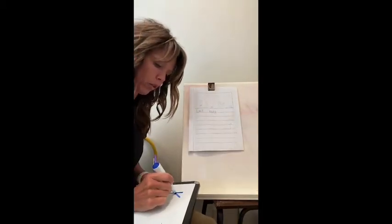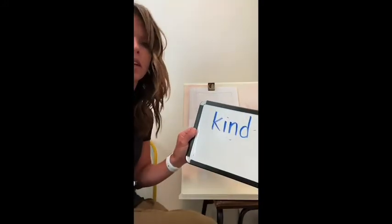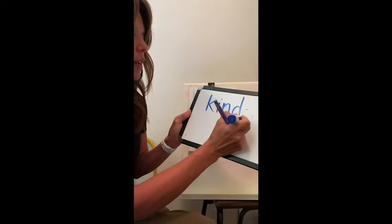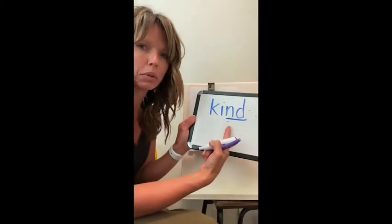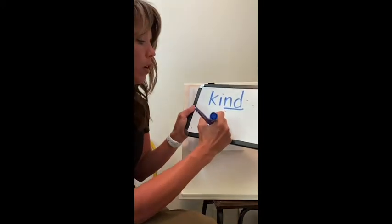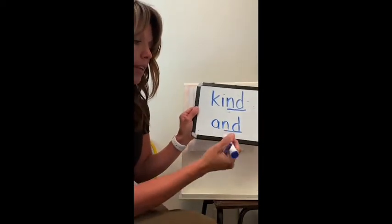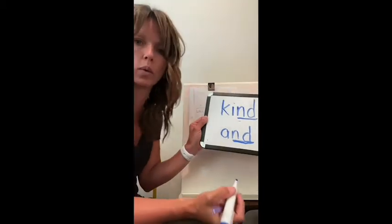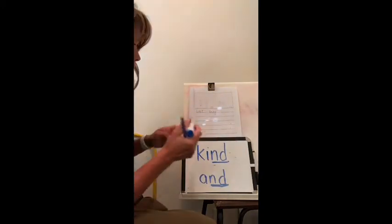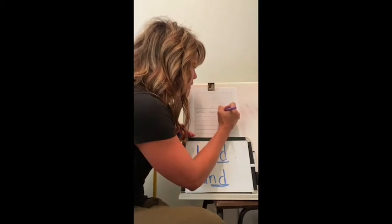I do want to show you something real quick with this word. Kind. Okay, so we've done this word a few times, so I'm not going to spend a lot of time on it, but I do want to show you this. This is like an ending blend too, and it's nd, okay? And it's in a word that we know, a snap word, and, okay? So anytime you see nd at the end of a word, you know it's and, okay? And you kind of like blend it together. So like in the word kind. All right, so go ahead and I'll write it in my book.